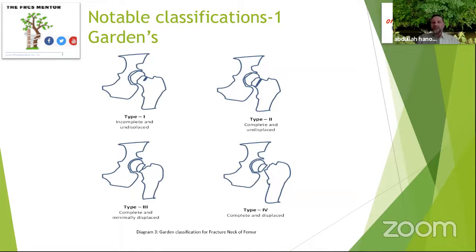Notable classifications. There are three notable classifications which I believe you should know about because they have a bearing or a historic importance. The first one is Garden's classification, which is very commonly used across the world, which divides it into two groups: types 1 and 2, which are undisplaced, and types 3 and 4, which are displaced. Note that this only applies to intracapsular fracture neck of femur and only applies to AP views. That's why nowadays it's been superseded, although it's traditional to talk about it in trauma meetings.